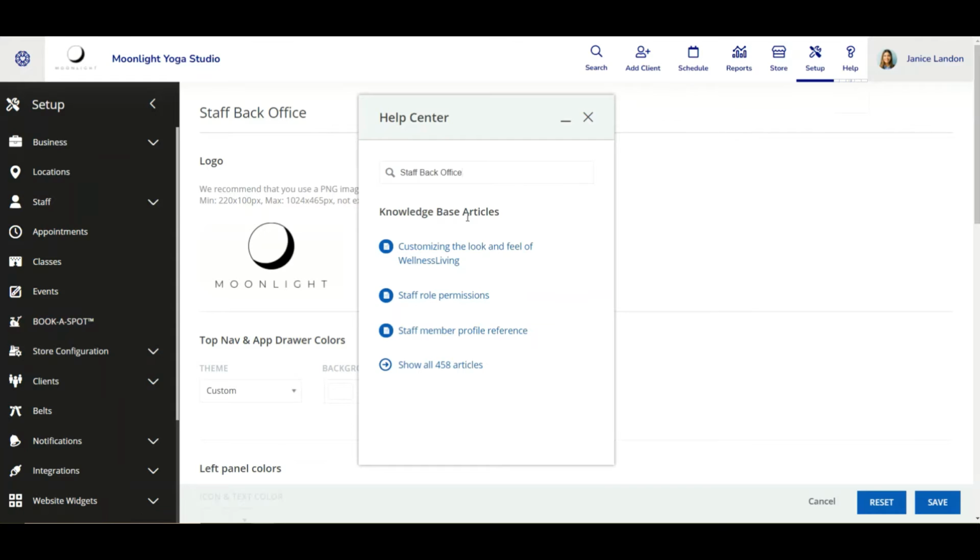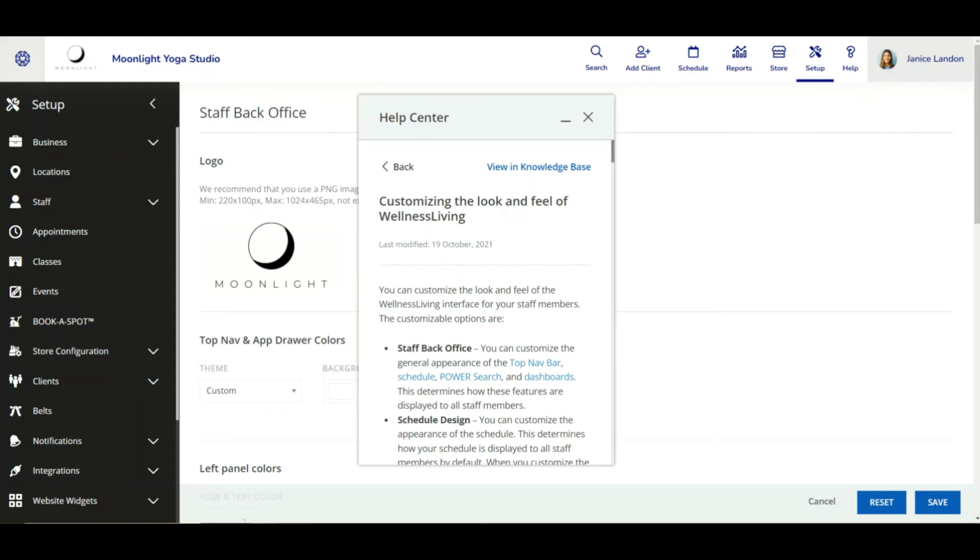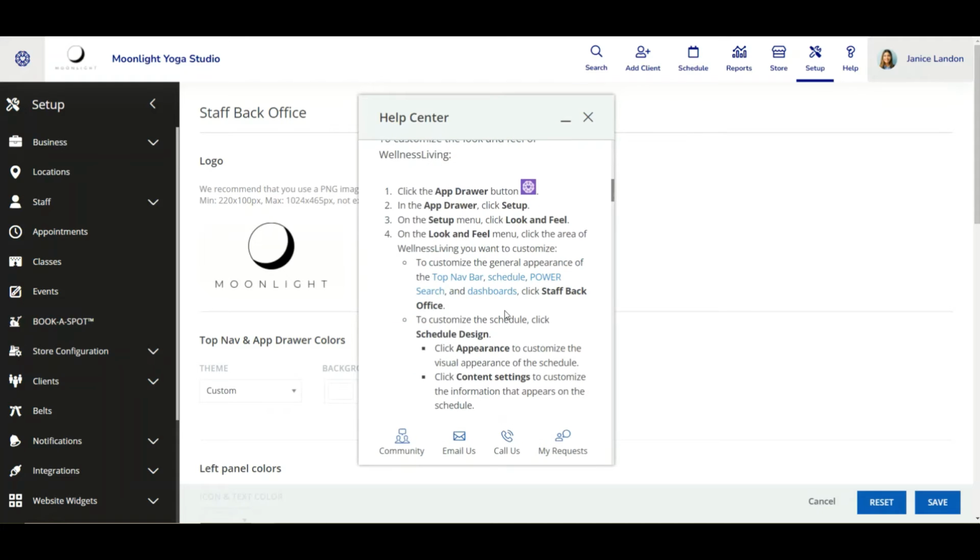From the Help section, they will go ahead and type in what they're finding, and then from there, they can select a knowledge-based article. Now, from this point, if they still can't determine what they want to find, they can go ahead and scroll all the way down or until this bar on the bottom appears. So from here, we can go ahead and click on Email Us.